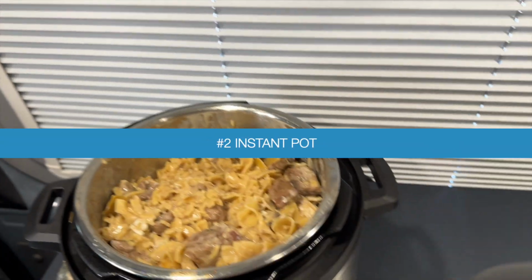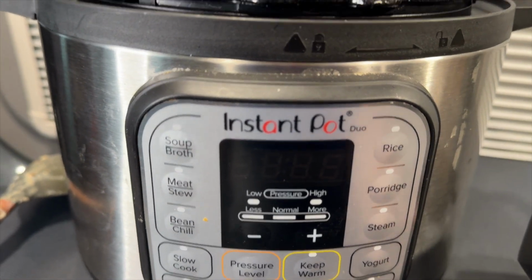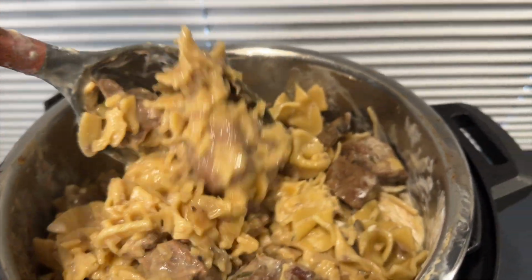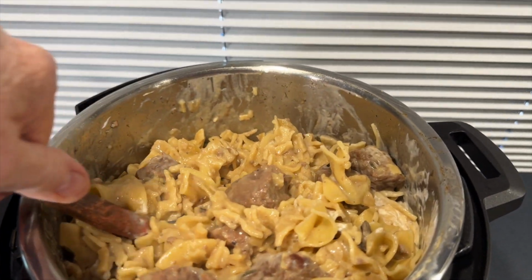Number 2 on our list is the Instant Pot. We love the Instant Pot because it makes delicious one-pot meals. No muss, no fuss, like this yummy beef stroganoff. Can't wait to dig into this.